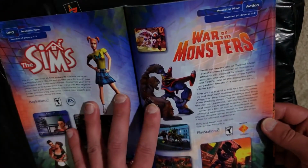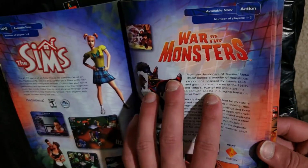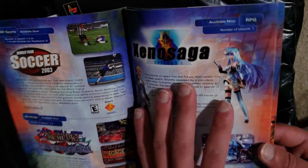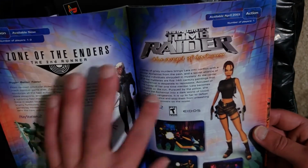War of the Monsters. Now there's a good game. Yes, good game. They need 4-player mode though. Get that multi-tap in action. There's a lot of mayhem going on, so maybe it'd be difficult for the PS2 to pull off.